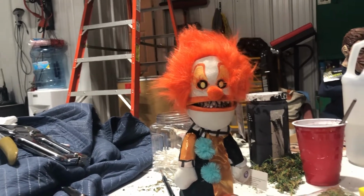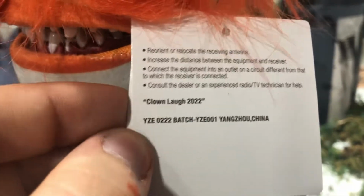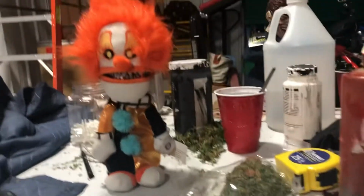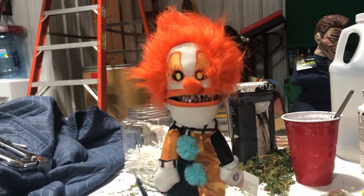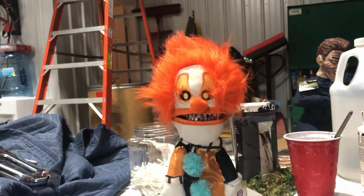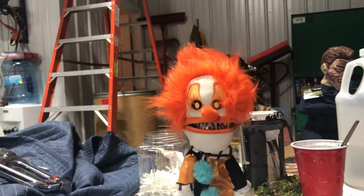I guess the official name of the product is Clown Laugh 22. At least that's what they have on this tag, which is kind of funny. But then they also have it as Animated Creepy Clown. I don't think he's creepy, though. I think he's cute. So he lunges forward, and then he has a really long laugh track. The only real issue I have is the fact that he lunges so hard that he will topple over.